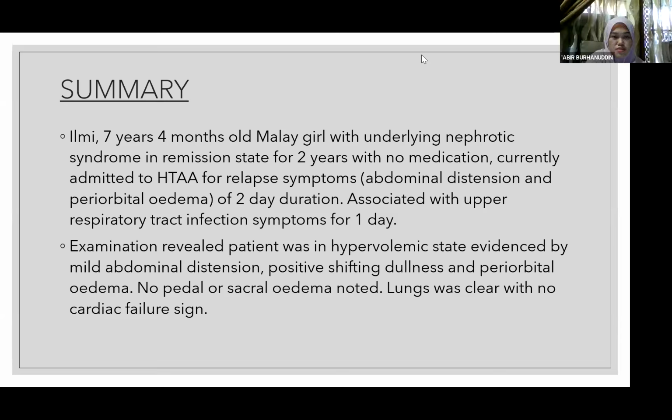Because of the signs of heart failure, like edema just now. Why not? Because she has no underlying hypertension, diabetes, and no history of congenital heart disease. Is heart failure in children most commonly caused by hypertension? No, right. Usually it is because of congenital heart disease. Okay, all right.